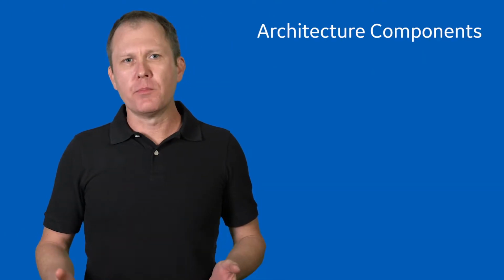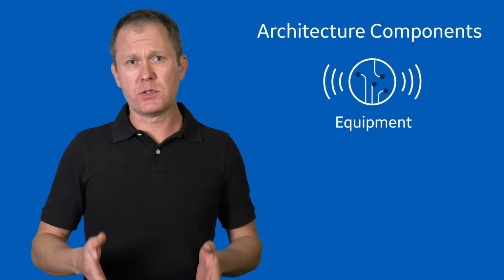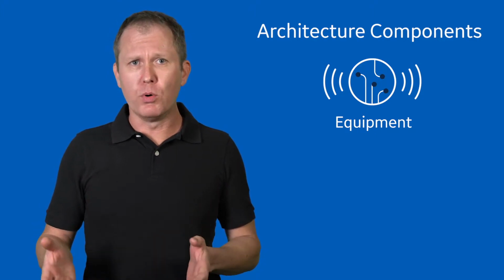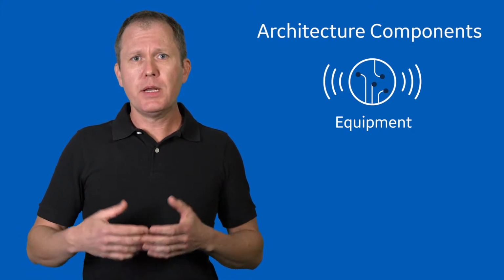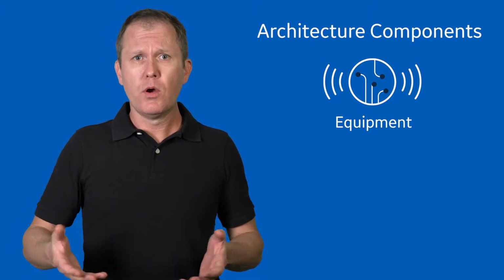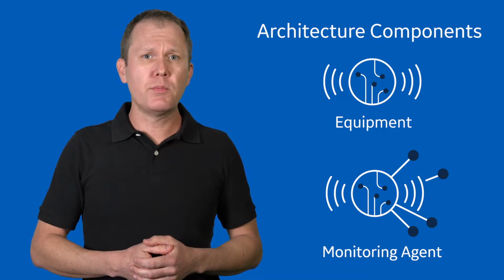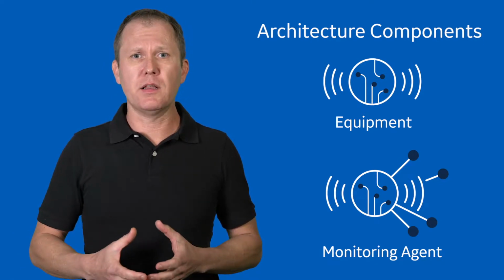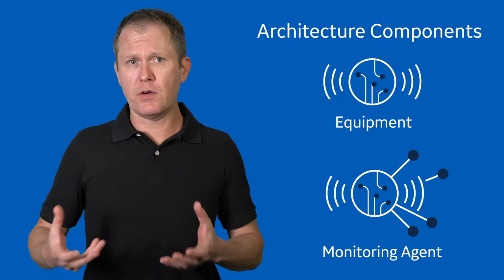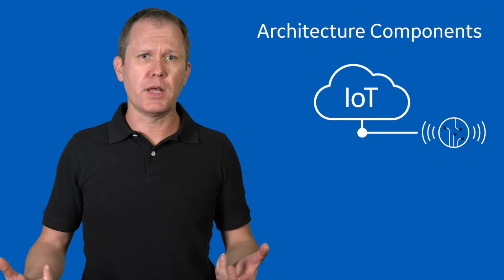If we think about the components of this architecture, we first have your equipment. Equipment that may be installed at location or it may be mobile, out on the edge. Depending on your industry, you may have computing power and intelligence on board, or there may be a monitoring agent that does the data collection. This equipment and devices all report data collected and/or derived from their software and sensors, and they report this data from the edge to an IoT platform.